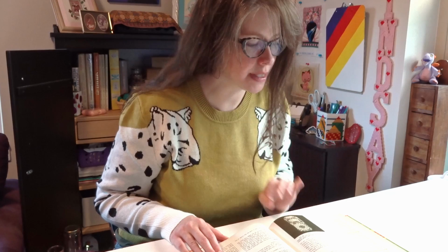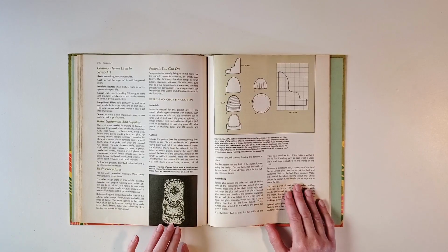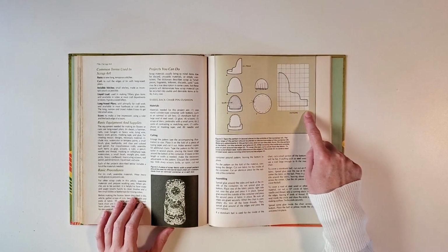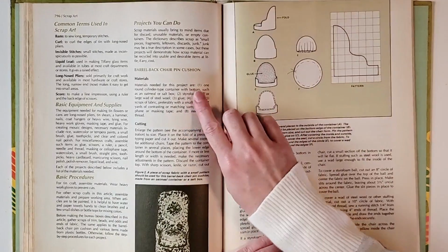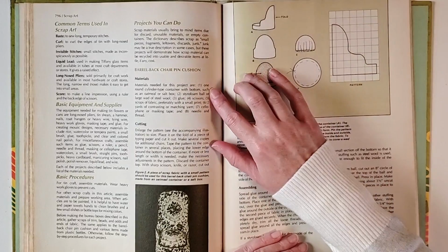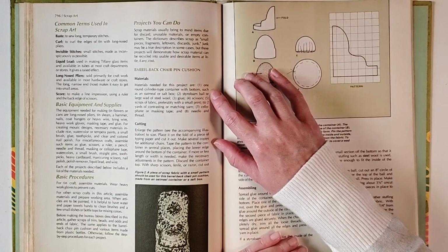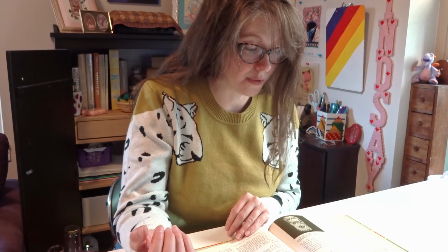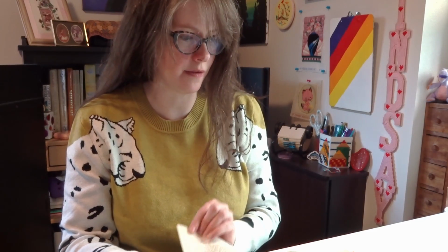Projects you can do. So this is a barrel back chair pin cushion. Oh, and it's got the pattern right here. That could be really cute. Materials needed for this project are 1 round cylinder type container with bottom, such as an oatmeal or salt box. Styrofoam ball or large wad of steel wool. Okay, well, I don't have the styrofoam ball or large wad of steel wool, nor do I have an oatmeal or salt box. So I might have to come back to that one some other day.